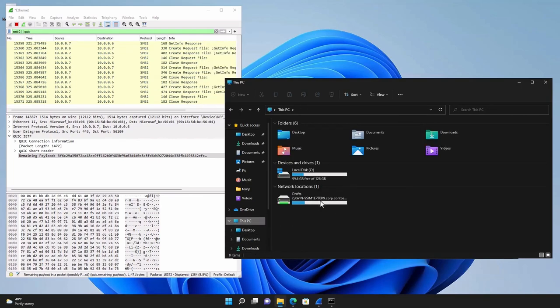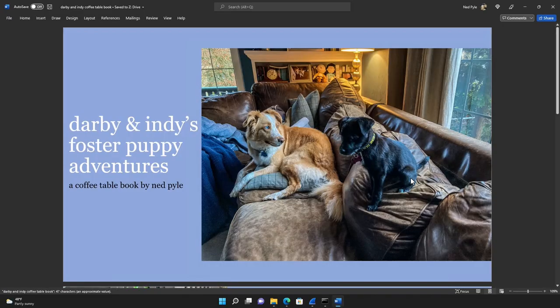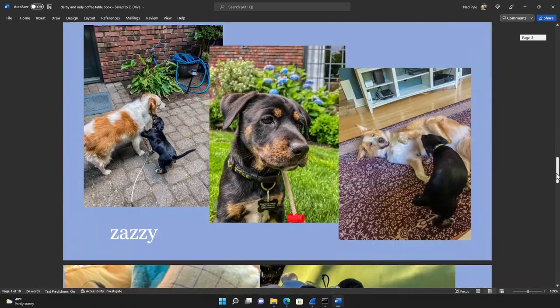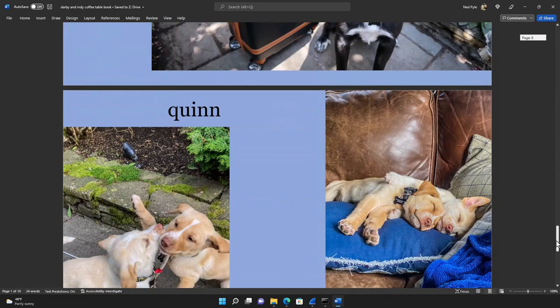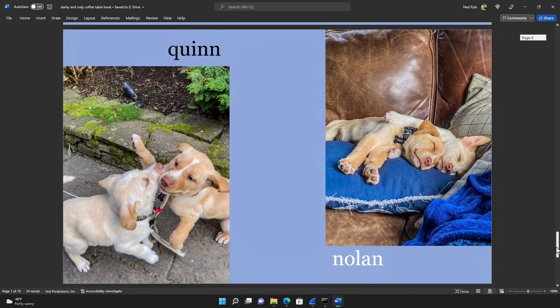And I go back to my share. I open up my coffee table book. And the user experience here, when set up correctly, they can't tell anything different when they're in the office or at home or at the coffee shop or whatever. It'll just work. It's pretty slick.